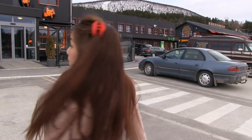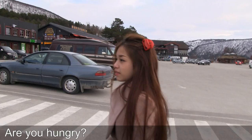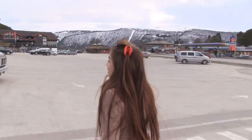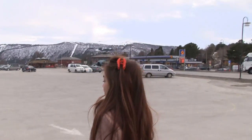Let's see if she can speak Norwegian. Oh, she can speak Norwegian now. That's impressive. Okay, nah. Flink, flink. And that's after like 2 months? 2 months or something? 2 or 3 months? I'm not sure.